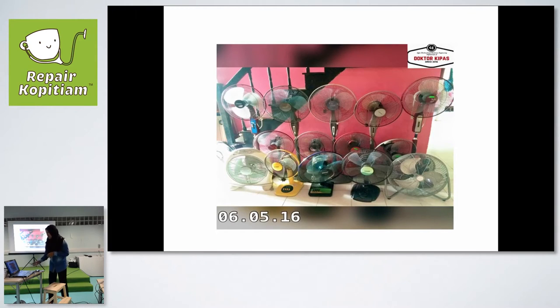Okay, this one is already clean from the recycled fan. I clean it, I repair it. It can be used like a new one. You know what? I sell it at pasar malam.